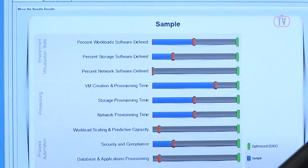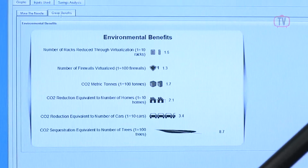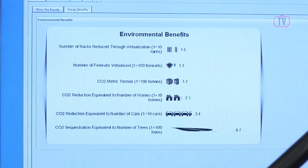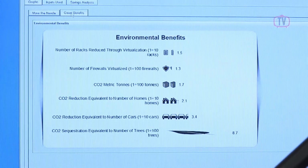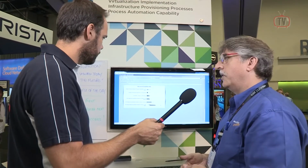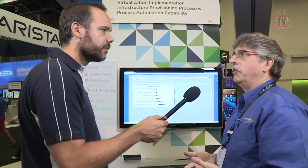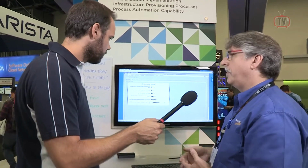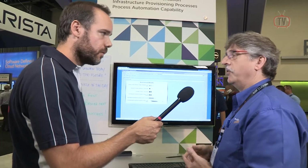Now we also know that by virtualizing, we can help reduce some hardware. We reduce servers, we reduce storage devices, we can reduce networking equipment. That translates into real green environmental benefits. And so we also do an analysis to show the customers that power and cooling saving. What does it translate to in terms of CO2 reduction, CO2 sequestration? So we provide the environmental benefits to the customer as well.